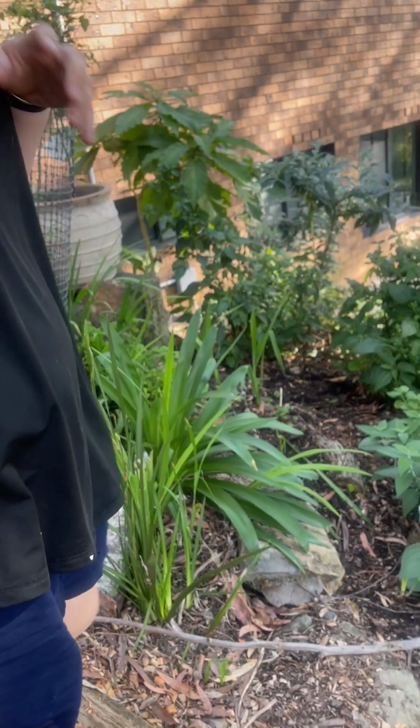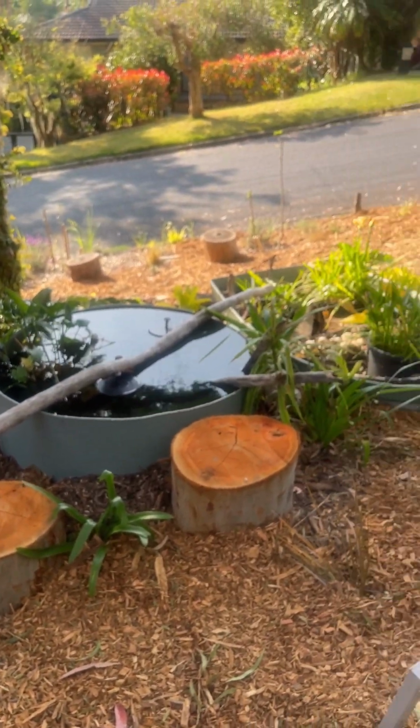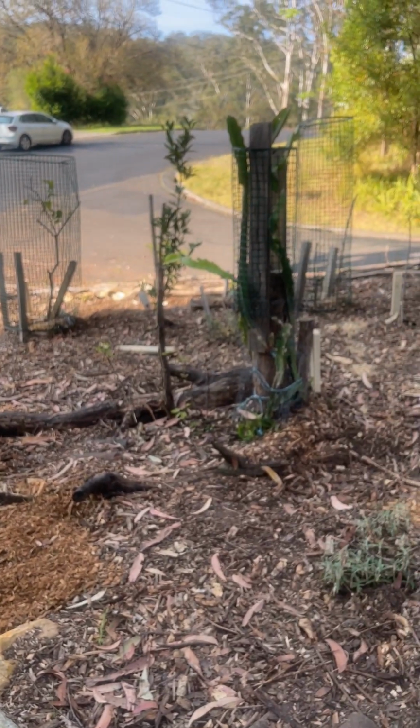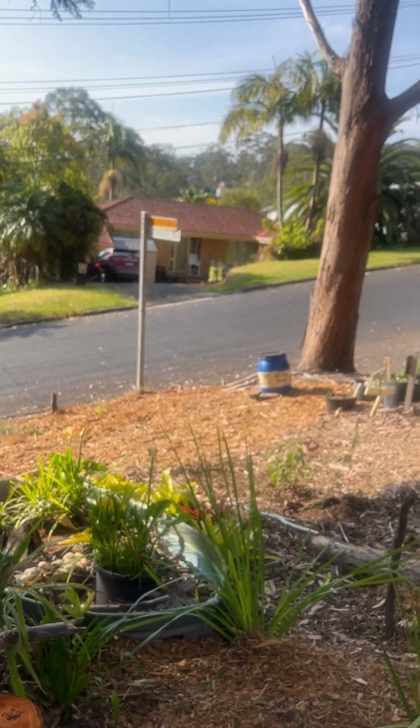So I've got another little wetland area for the frogs. That's my tub, where the neighbours put chicken scraps in, and my neighbourhood herb garden. Oh, what a great idea!